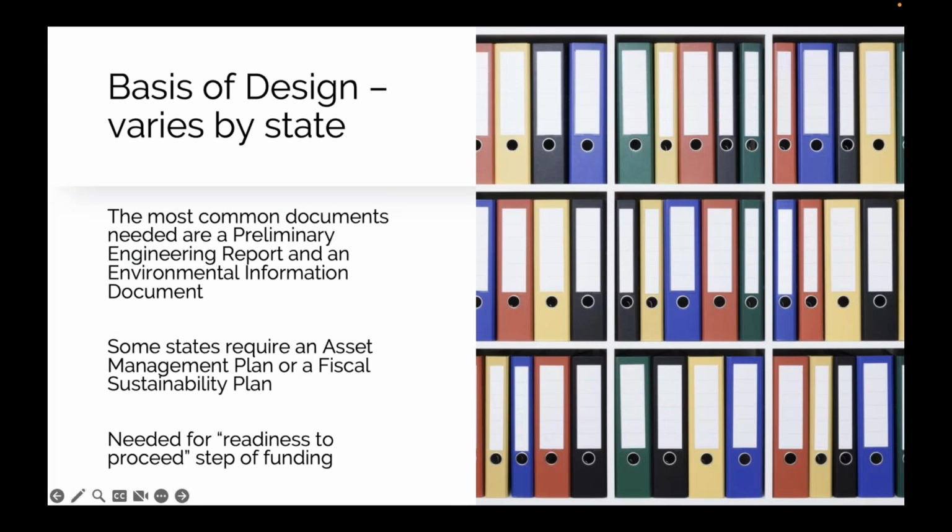So one of the things that you need is really the basis of design. So what is the reason that you're doing this project? How is this project going to be done? What is it going to include? And so there needs to be some basis for what that is, because the state won't know what to fund if they don't understand what it is you're doing. So the most common document for this basis of design is the preliminary engineering report.